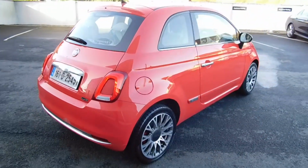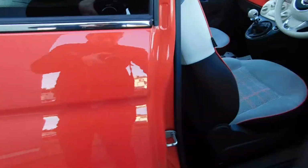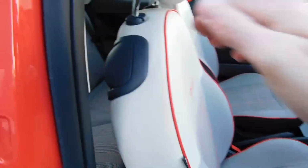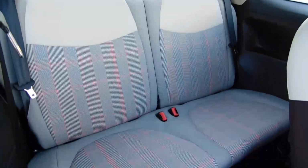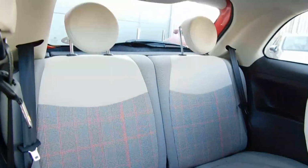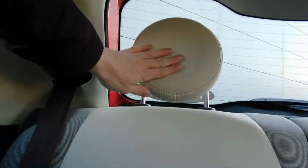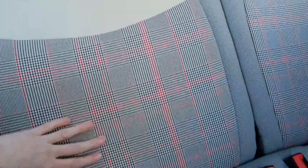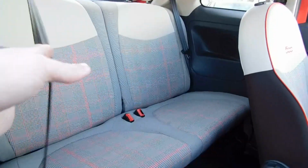It's cool, isn't it? Anyway, let's have a look inside in the rear seats. Previous owner did not have young family yet, so the rear seats are pretty much unused. I love the stitching and material. This top part is like a leather. This is a vinyl section, and the colour goes really, really well with the outside of the car.